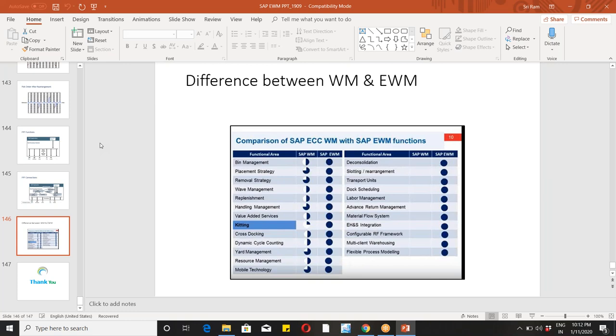Not at this stage, because basically my intention is only to understand the core functionality of EWM. Whatever you're asking will be covered in the advanced content only, not in this one. We have another course called advanced EWM training. In that part, I'll explain how it has to be done, what the function modules are and all these things. But here I can't mix up both. This is completely different and that is completely different.